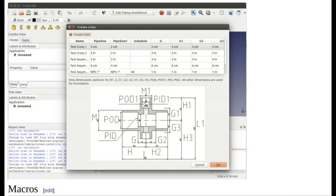Okay. And what is the license of the data? No license? Effectively, yes. It's just a standard component. Like, for instance, you take a piece of angled steel. Excuse me, I didn't explain this properly. So I have a project, piping workbench, and this project is entirely under LGPL license.